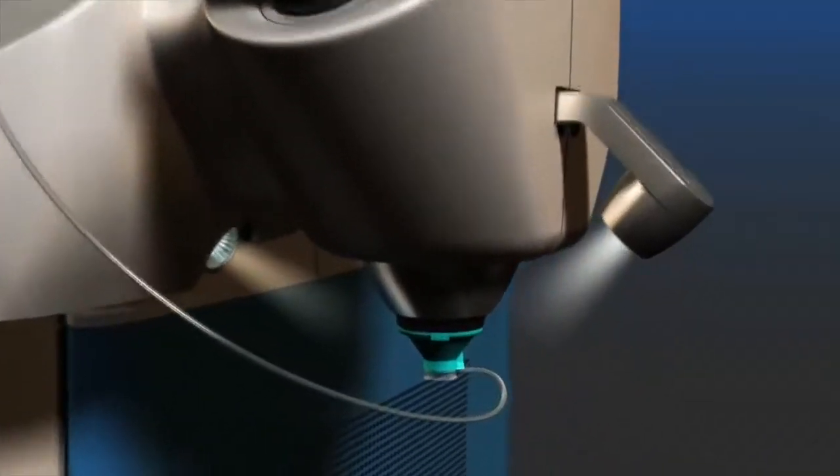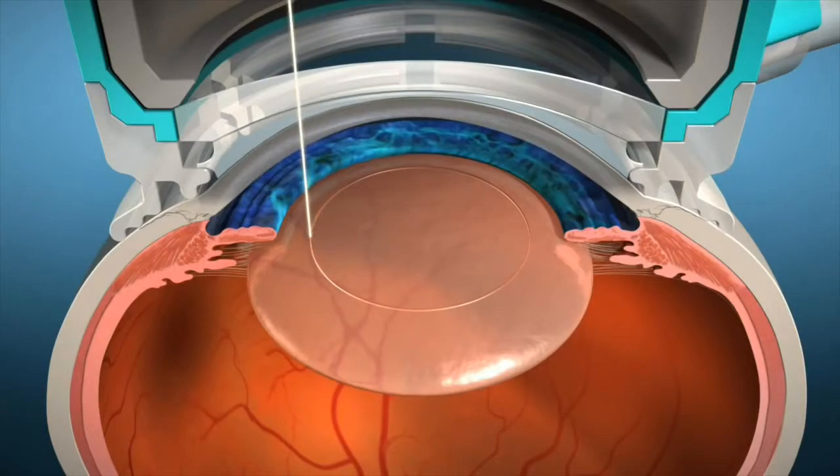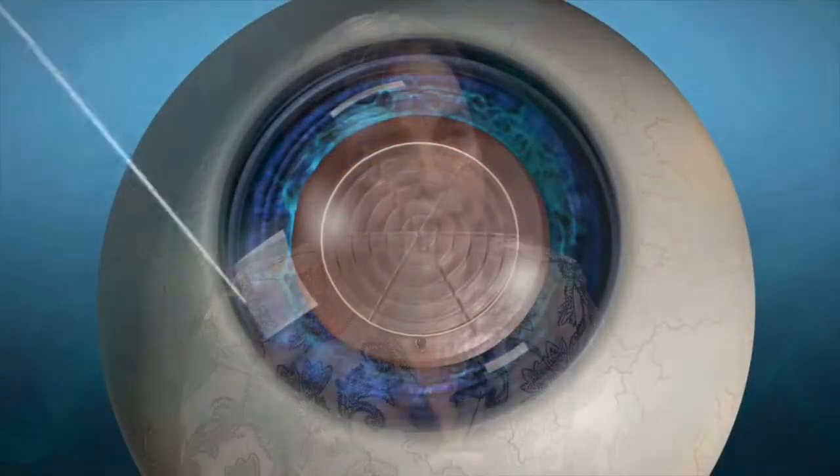It also can be used to precisely line up that toric lens to correct astigmatism. So it'll make little marks there to help us line it up perfectly so that any lens we put in can help correct your astigmatism. But this laser also has the ability to create the incisions instead of using the blade, and we can put that incision anywhere we want to, exactly. It has the ability to go in and open that little bag to exactly a perfectly round opening of whatever size the surgeon would like so that we can remove that cataract.